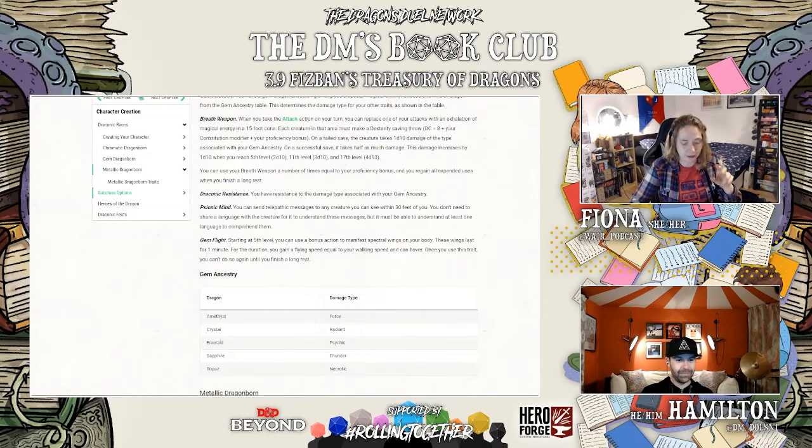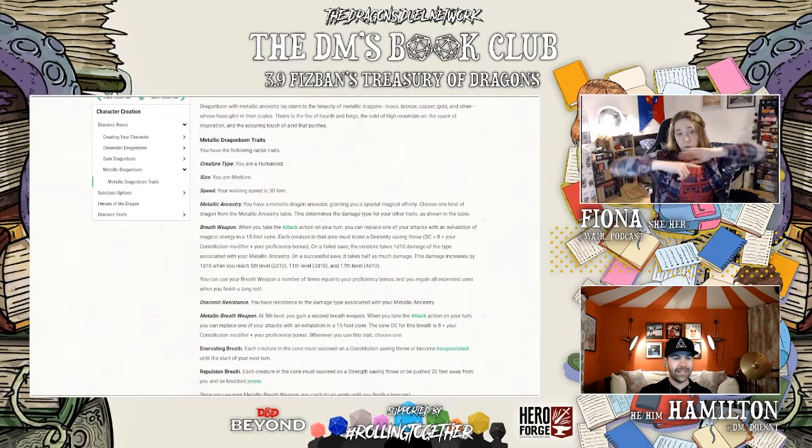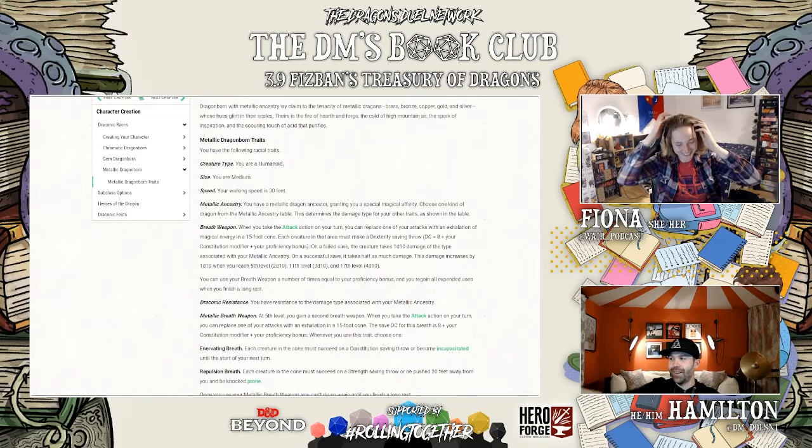And again, the only thing to mention is obviously if you're chromatic, your breath is in a line, and the gem and the metallic, it's a cone breath. Essentially, that's the only slight difference. So the cone ones are only 15 feet, so you have a bigger reach with the line, but you have to all line up. Okay, that's kind of cool.